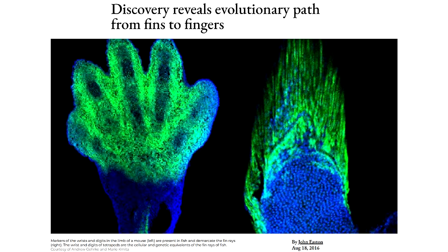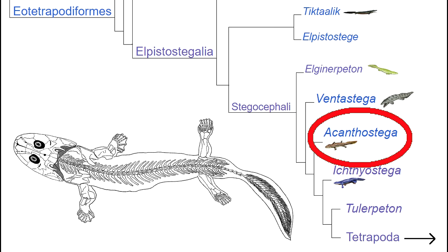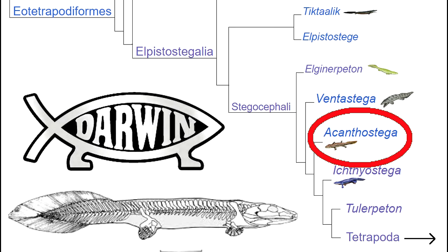One other diagnostic feature of stegocephalians is that they have rudimentary fingers, emerging through their fin rays, because it turns out that the same cells that grow fin rays can also grow fingers. And this becomes more obvious by the time we get to Acanthostega. And this is my favorite transitional species ever. Better than Lucy, better than Archie, because it is a real-life representation of the Darwin fish.